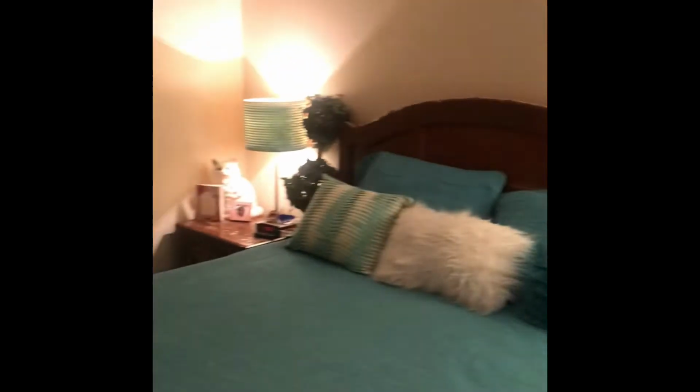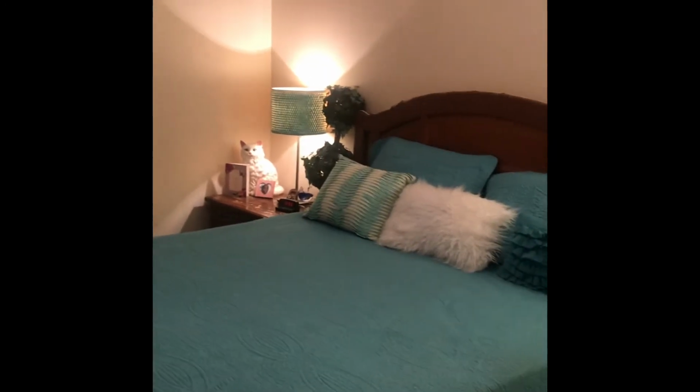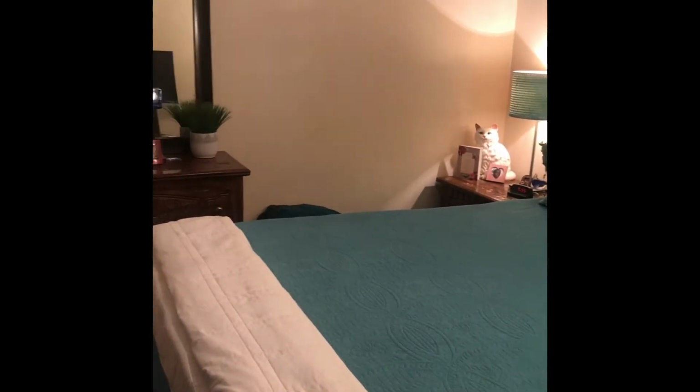So that's my bedroom. I like cozy effects, so if I want it brighter, I can turn the overhead light on, but I really don't like using those type of lights.